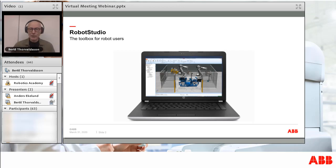Today, the focus will be on how people at several locations can get together in virtual reality to collaborate on robot solutions using RobotStudio.